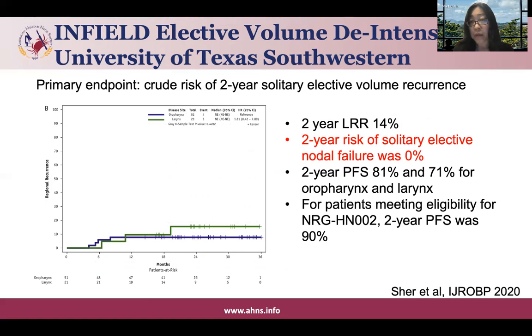The 2-year PFS was only 81% because this was a mixed population, but among those oropharynx patients who would have met eligibility for HN002, the PFS was 90%, which is very confirmatory and similar to what we saw in our study.